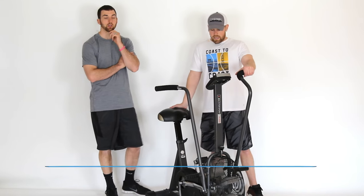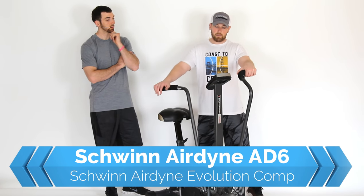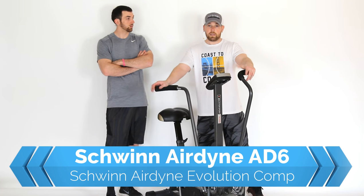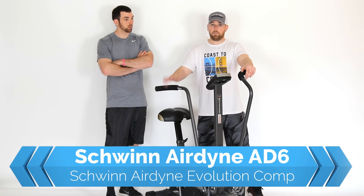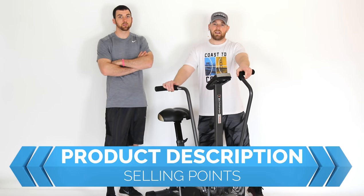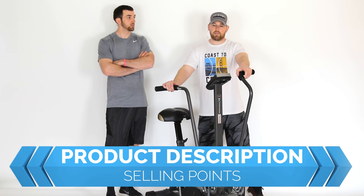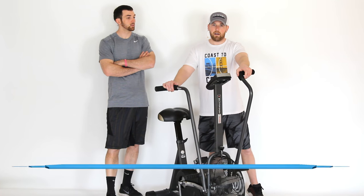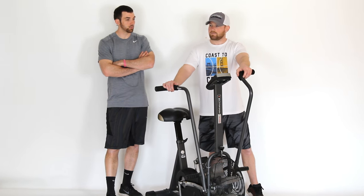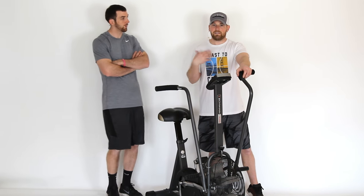So we're going to talk about the AD6 model since it's similar to mine. Mine is actually called the Evolution Comp, if you want to look it up. But the AD6 model, they claim it runs quietly with a single belt drive. Fan bikes like this are going to be noisy because it's a fan. Yeah. My initial impression was, boy, that fan is kind of loud. But it's the fan doing it.